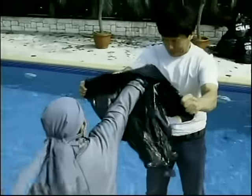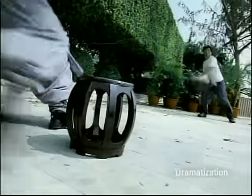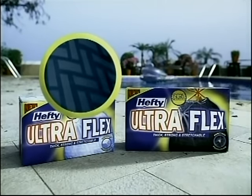You have the Ultraflex. Resist puncture. New hefty Ultraflex bags. 20% thicker and ultra puncture resistant. Look for the brick wall pattern.